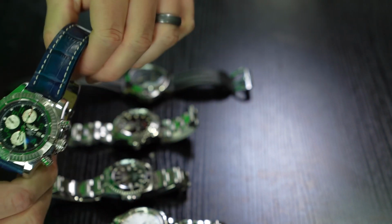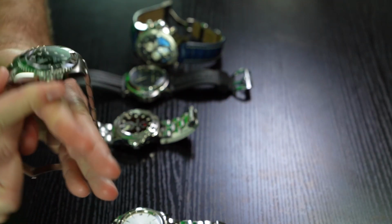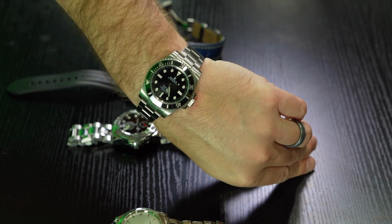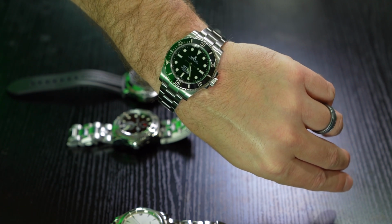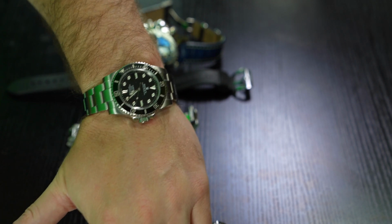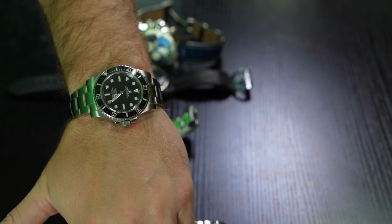So this was the largest at 48, and now we're gonna go back down to 40 millimeter. Again, arguably the new standard size for men is 40 millimeter. This is a 40 millimeter dive watch right here. So, just a really good wrist presence, but nothing too overpowering. I feel that 40 millimeter is the new norm.